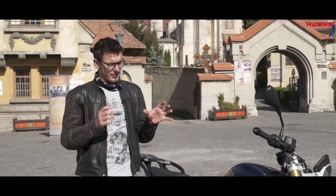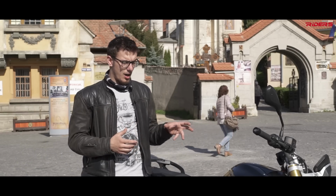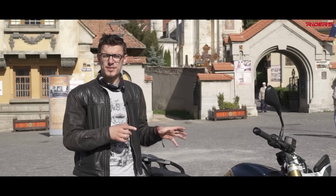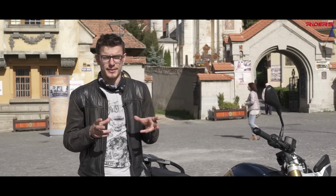So after my first contact with the BMW R1250R, I want to put it like this. This roadster, it's a perfect all-rounder.